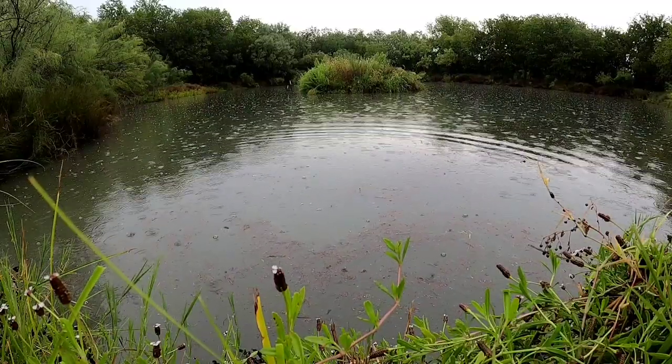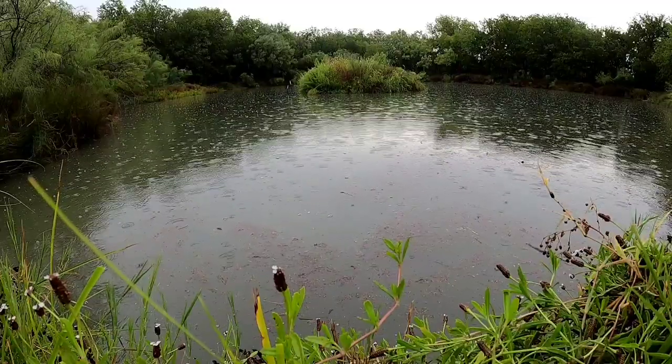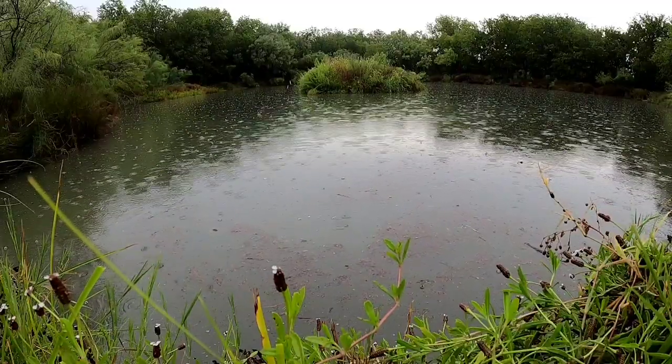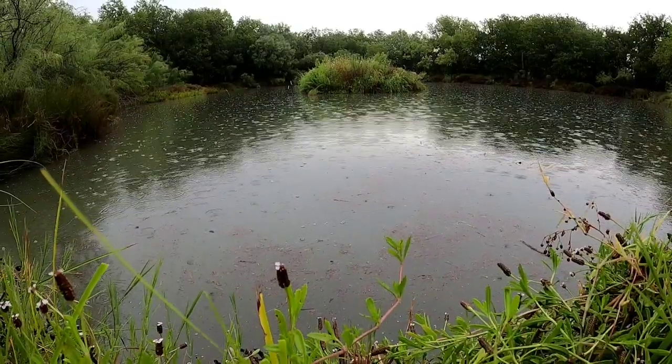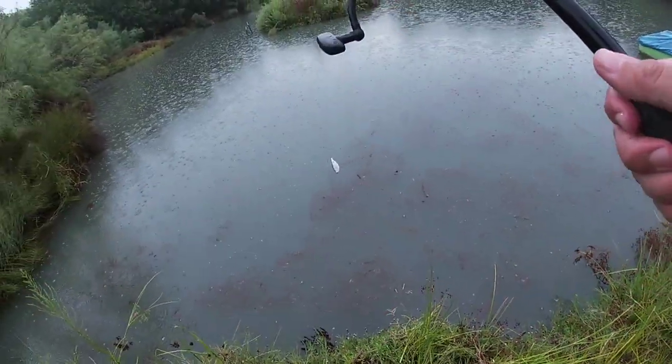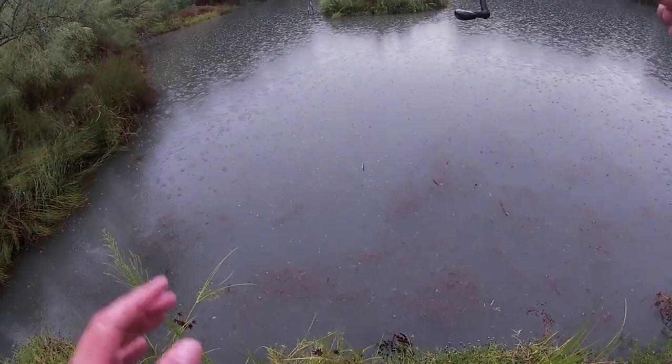He got it. Dude, that was pretty freaking awesome. All right, we'll do one more and then we're gonna throw a whole bunch of shad out there and see if we can just see him going crazy. All right, guys, last one like this, and then we're gonna go ahead and throw a whole bunch of shad out there at one time.